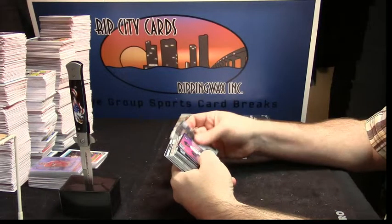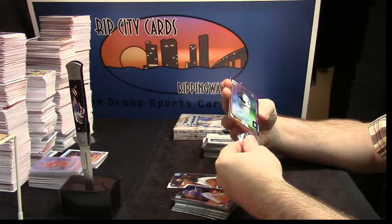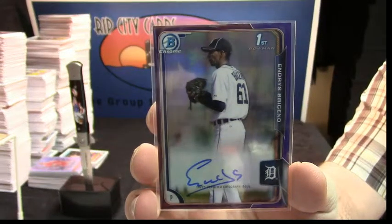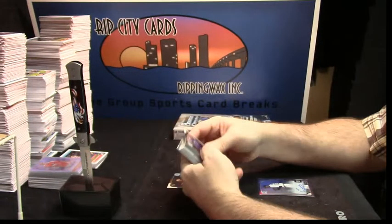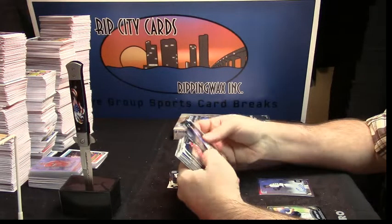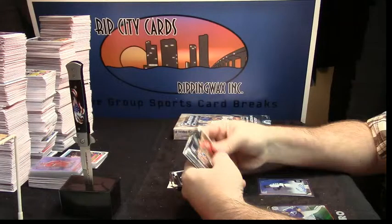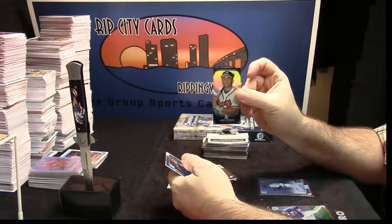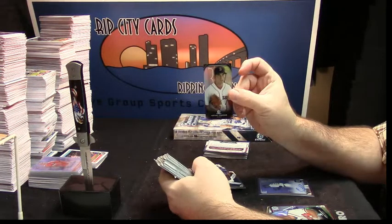Okay. Let's see what we got. Starting off with a purple auto for the Detroit Tigers, Enders Bracino, 13 out of 250. Purple refractor auto for the Tigers. A Hunter Renfro updates. A purple Joey Gallo refractor. Jose Peraza mini for the Braves. Henry Owens mini for the Red Sox.